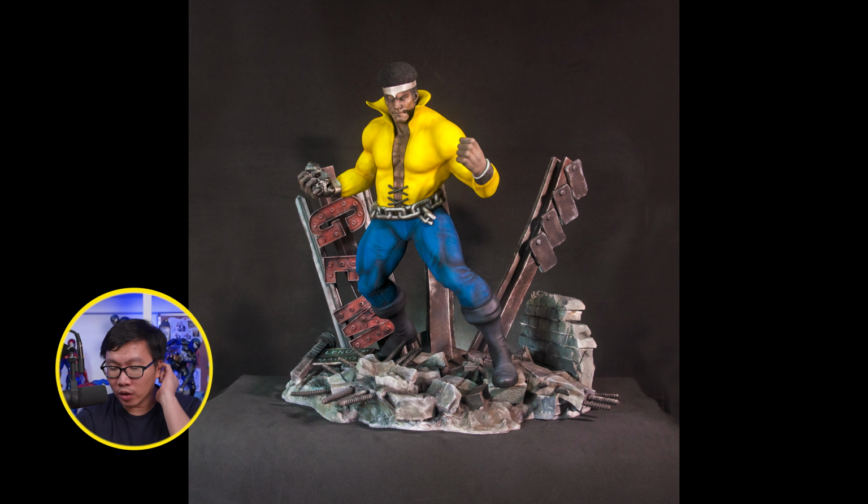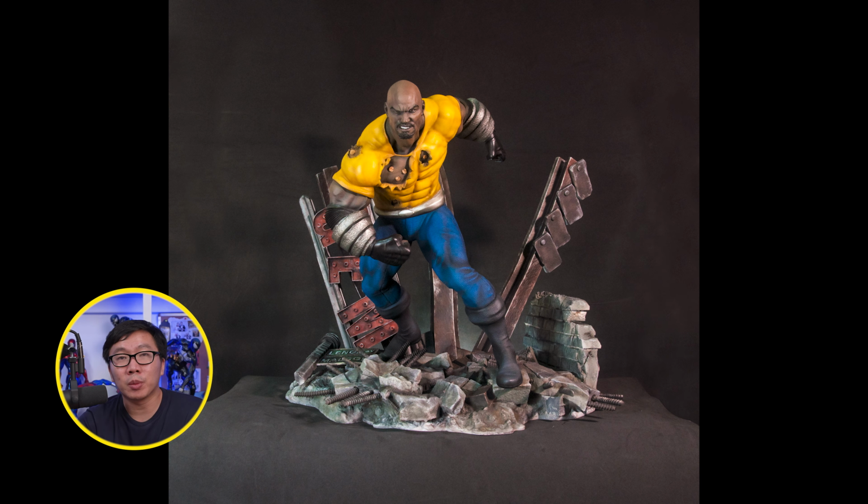Next, we have this Luke Cage available. One of the portraits is actually sculpted by Eric Sosa.